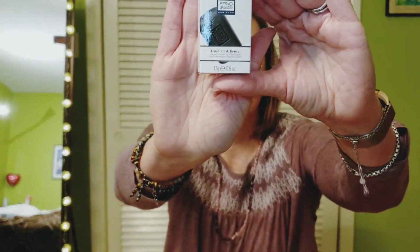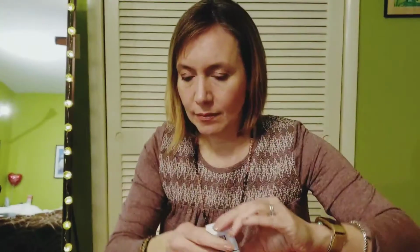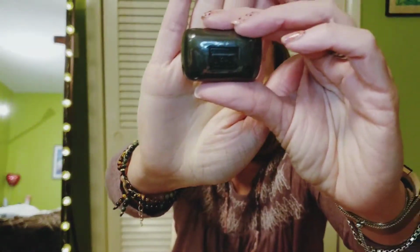And finally, we have the Erno Laszlo Exfoliate and Detox Sea Mud Deep Cleansing Bar. This one is very tiny. It smells kind of like you'd expect something called sea mud to smell like. It's okay. I guess I'll use it on my face. It says a facial bar, so it's something that's cute. Maybe I'll give it to my son, actually, because he's 12 now.